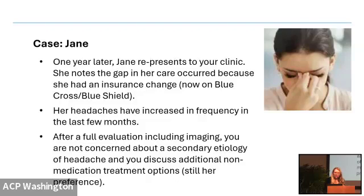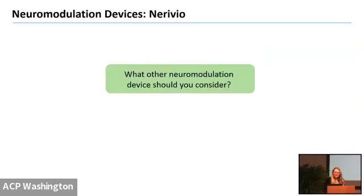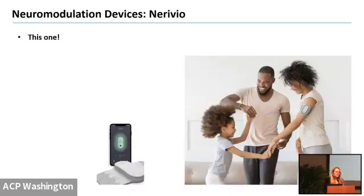After a full evaluation, including imaging, you are not concerned about a secondary etiology, and you discuss additional non-medication treatment. It's still her preference. She goes, "I still prefer, if I can, not to take medications." So what other neuromodulation devices can you consider? The one that's super popular now is Nerivio.